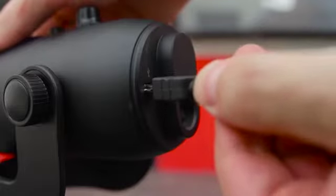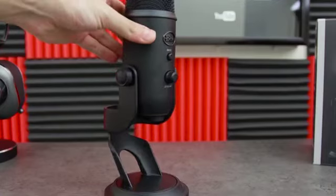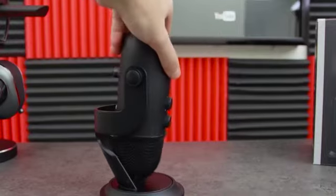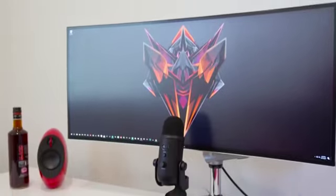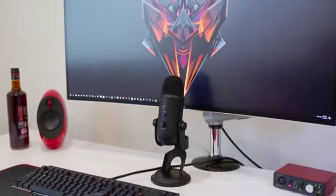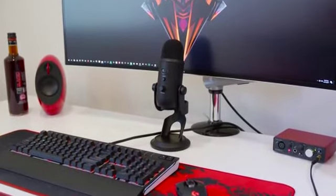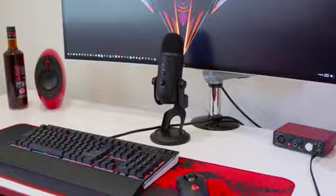The microphone is a USB plug and play, and it comes with a stand that lets you adjust the angle. However, you can also mount it on a boom arm, which is what I recommend simply for convenience. This is a really tall microphone, so if you place it directly in front of you, it's gonna block your monitor depending on how high your display is. With a boom arm, you can actually have it on the side of the desk and bring it in whenever you need to use it.